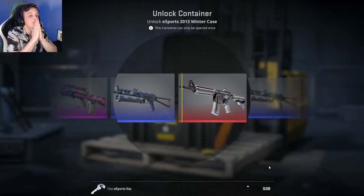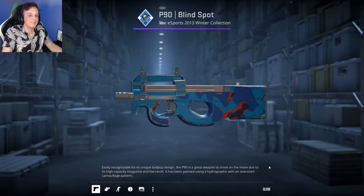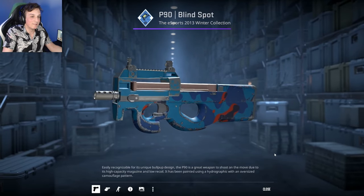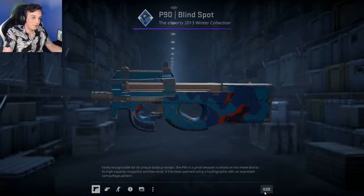Come on, please. Oh, not the X-Ray. Oh, the AK! The AK would have been fine. The P90 Blind Spot is definitely not what we want.